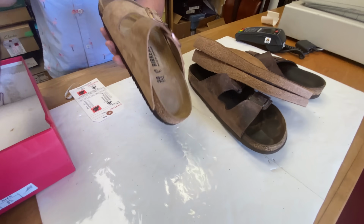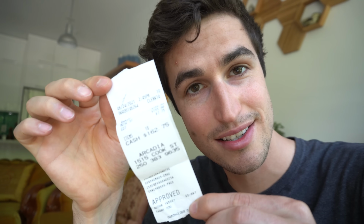Now, I've repaired these Birkenstocks more times than I can count, and I do so because I believe that it's the right thing to do for the planet, but I can't say that it's cheap. So my Birkenstock repair bill is $162. Even with the conversion from Canadian to US dollars, that's an expensive pair of shoes considering that they're not brand new coming out of a box.